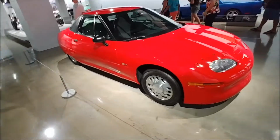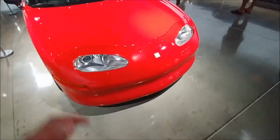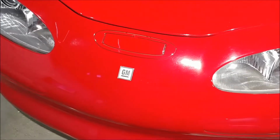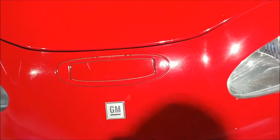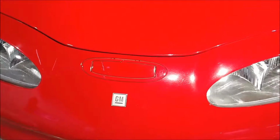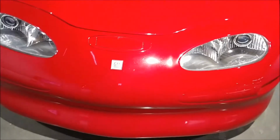So I think the charge port is over here. They didn't have charge point stations back in the day. They had some funky charger thing that plugged into there. I think they actually have it here. We'll take a look at it in a second.